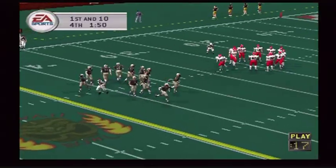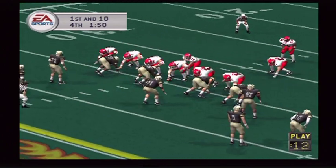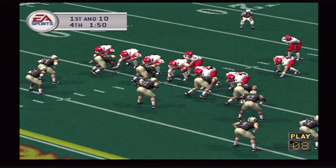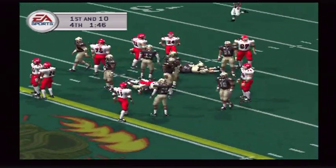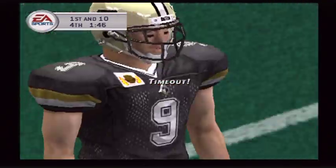First and 10. Ball on the 35-yard line. Purdue comes out in a 4-3. Number 81 gets it on the inside, and he's taken down at the 40. The Boilermakers are going to take a timeout, and now they've only got one remaining.